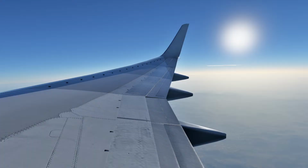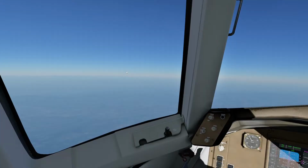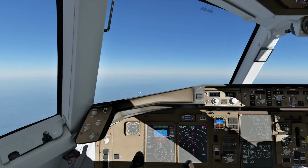And we are back. And you can see here, again, as we approach this mountainous terrain in France, the sun is definitely setting now.